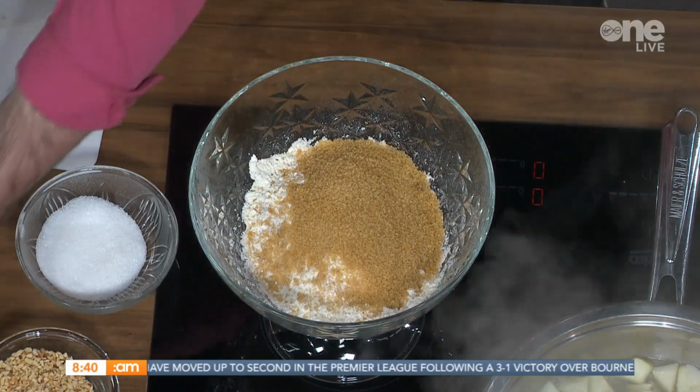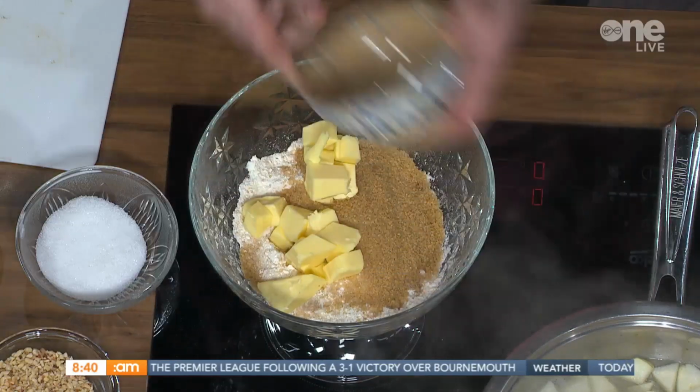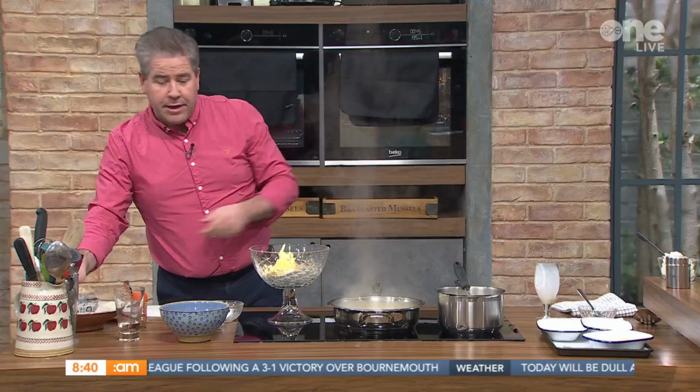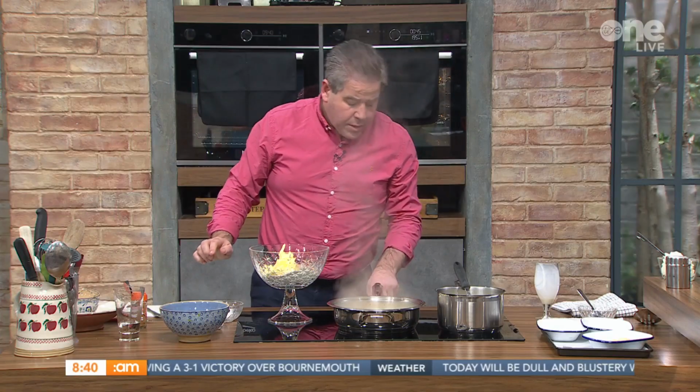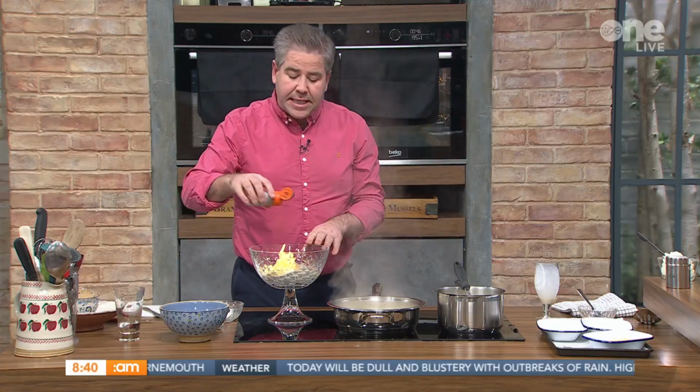And then what I've got is 5 ounces, which is 150 grams of butter, which I've just cubed up really, really nicely. So what I'm going to do is, with my hands, I'm just going to get in and give that a nice little mix around.